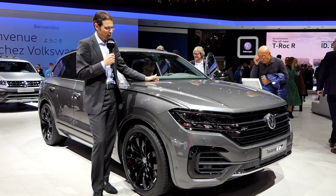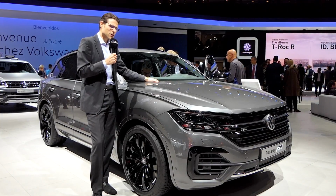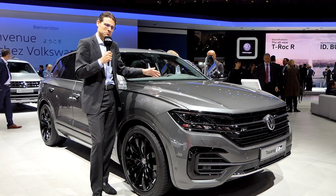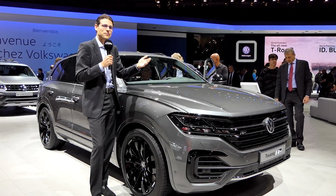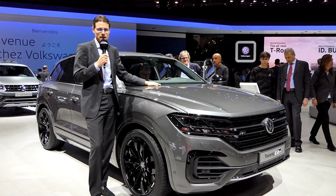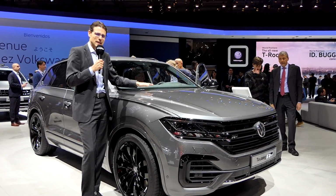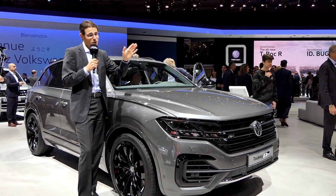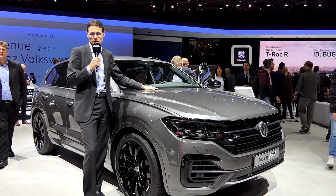So what do you think? V8 TDI, is it still something for today? Is it something you want? Or would you say it's already something from the past and they should rather focus on electrification? But as we heard, they are also focusing on electrification. So there are different trends going on at the moment. Still some old school stuff, but also a lot of new electrification. That's also clear at this year's Geneva Motor Show.